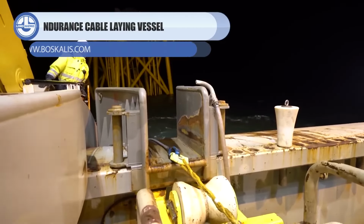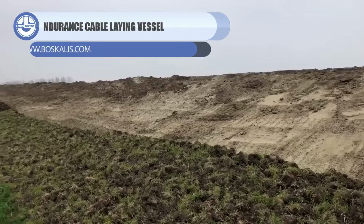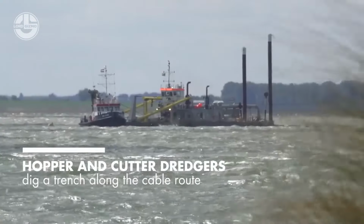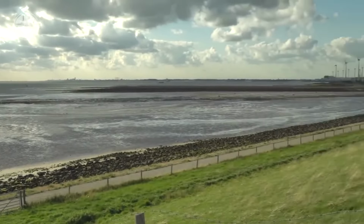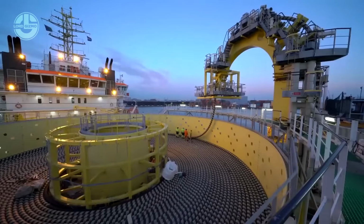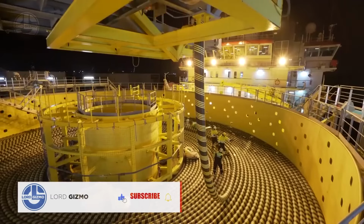Boskalis, a Dutch company that provides services in the dredging, maritime, offshore, and infrastructure sectors. Endurance Cable Laying Vessel is a large ship that is specifically designed for laying underwater cables. It has a length of 99 meters and a molded depth of 7 meters. The ship has a turntable capacity of 5,000 tons and can carry a large inventory of cable laying equipment, including reelers, winches, and other necessary tools.